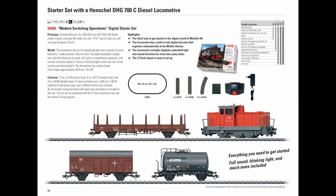This is a starter set, probably not something most of you guys would be interested in, but it's a nice starter set. I didn't even bother to look up the price. I should have, but it comes with a mobile station and track and a power pack, connect box. The locomotive has a blinking light, full sounds, and some nice cars. It's just a very, very nice and reasonably priced starter set.